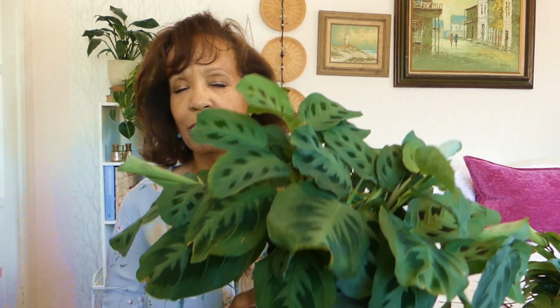Let me start by saying that the more light that you give your plant, the faster it's going to grow. And all of these plants, with the exception of one, sit or hang in a window. The one that doesn't is the one that I'm going to start with. It sits right to my right on my desk. I have talked about this plant before.